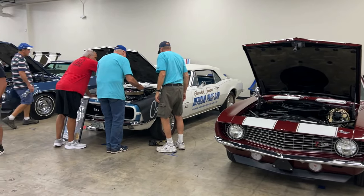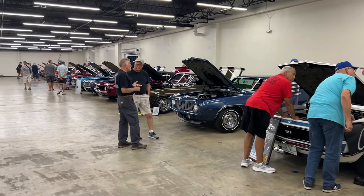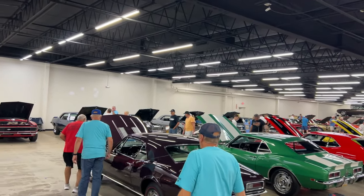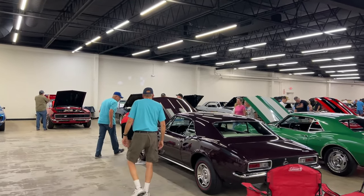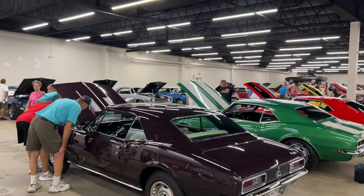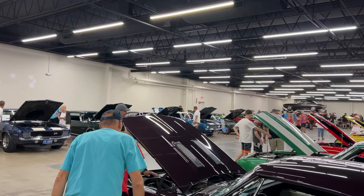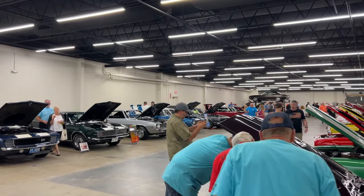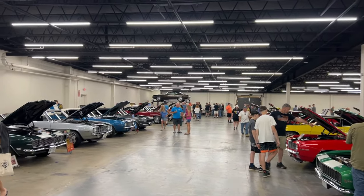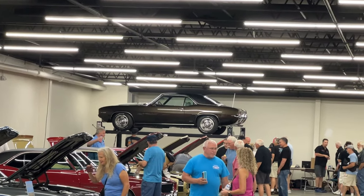So here is the meat of the Camaro Nationals. This is where all the creme de la creme is. This is where the best of the best is. And if you'll see the car up there on the lift, that's where they do all the judging, down there where the car on the lift is. And it happens to be a burnished brown Z.